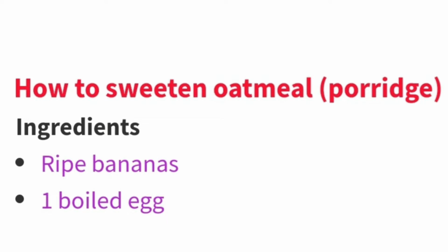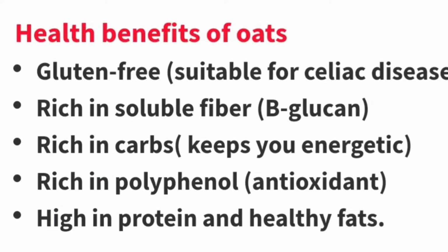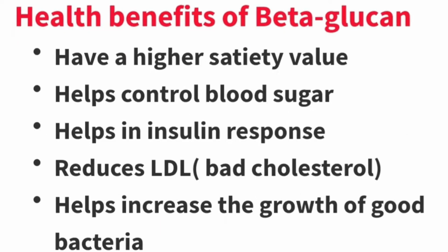Oats are among the healthiest grains, and some of the health benefits of the oatmeal is oats are gluten-free, meaning that they are suitable for celiac disease that is most commonly in children and also sometimes in adults. So if you are looking for gluten-free grains, oats is one of them. And also they are rich in carbohydrates and soluble fiber, and to be specific, they are rich in beta-glucan. That is the soluble fiber that is present in oats.